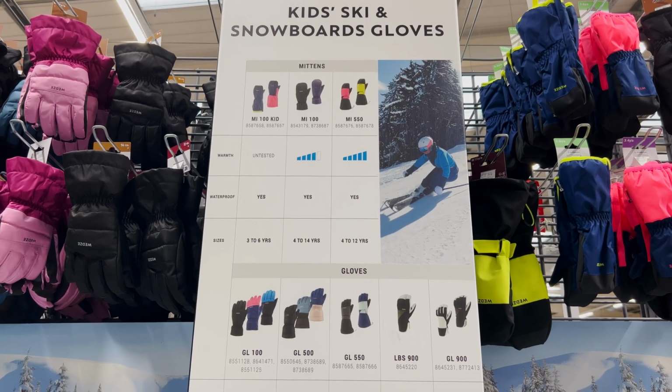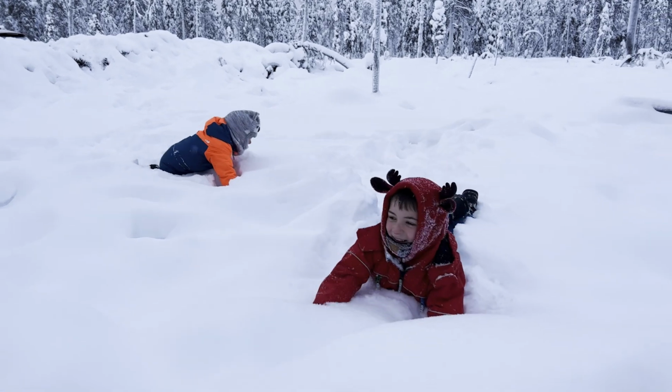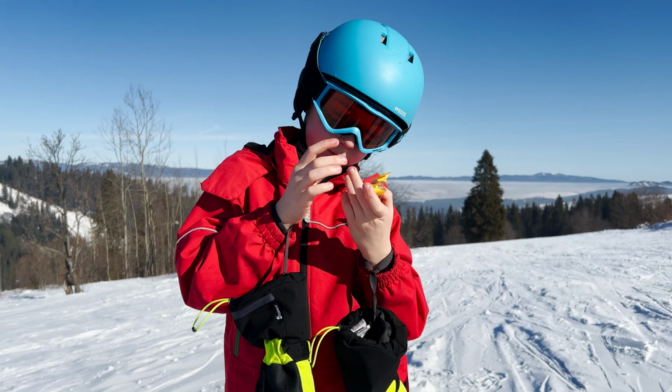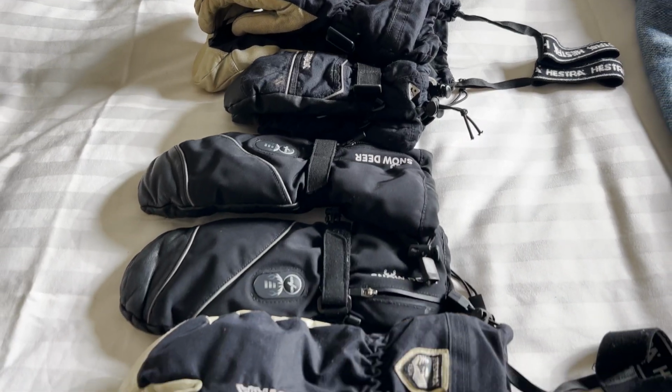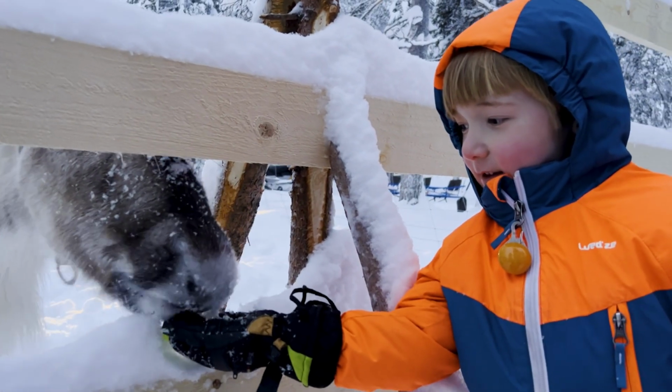The further up the wrist they go, the better, especially for kids as they constantly have their hands in the snow. Mittens with straps are useful so you don't end up dropping them and getting them wet, or even worse, losing them. We always have spare mittens with us on days out for those reasons.